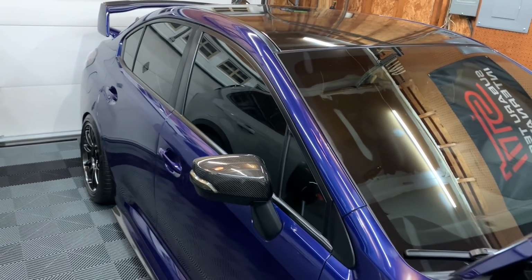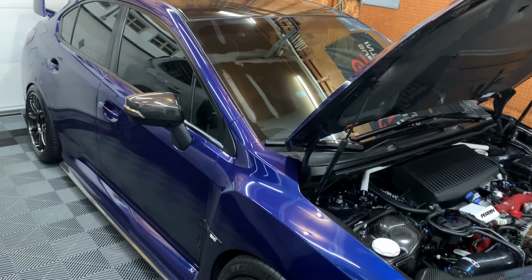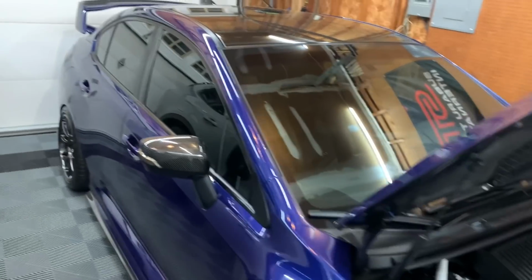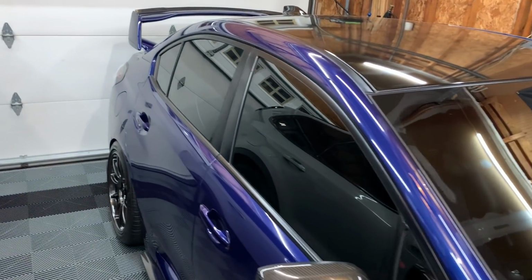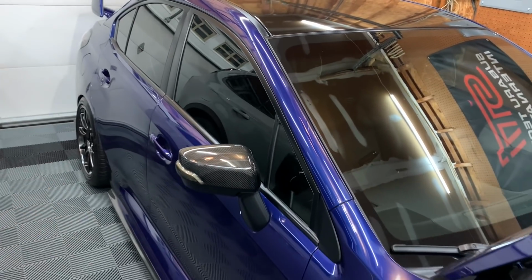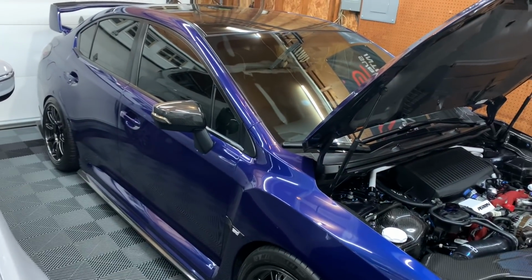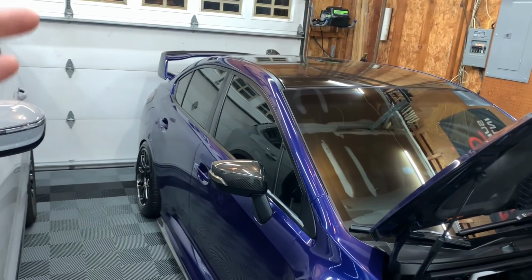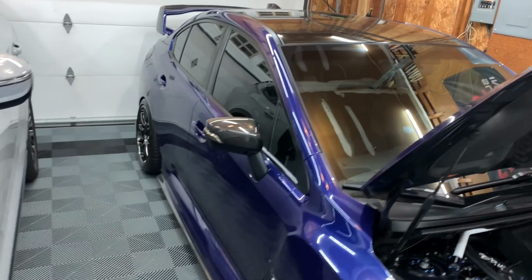Now I can go out and just get a GTI or something like that. I was even thinking about a higher mileage Golf R, or a couple other options as well. But honestly, it doesn't really make sense because I don't want to say it's the same car, but it would serve the same purpose. And I really want something completely different that has a specific job to handle my daily driving duties and other things that I can't do with the STI.